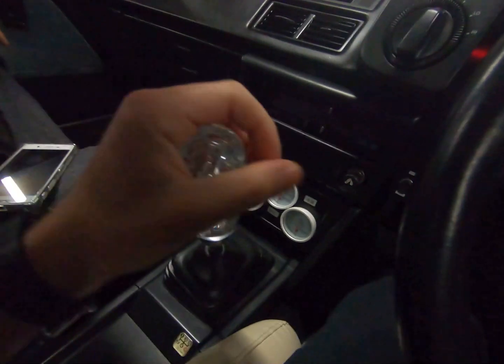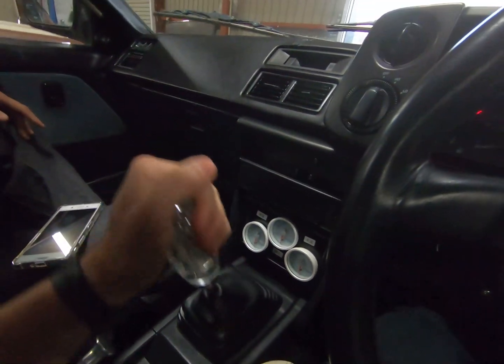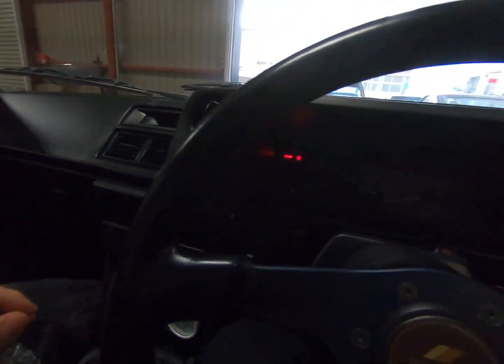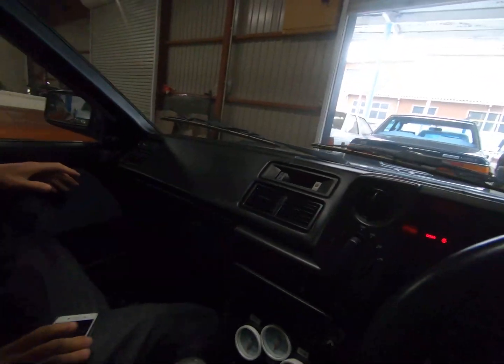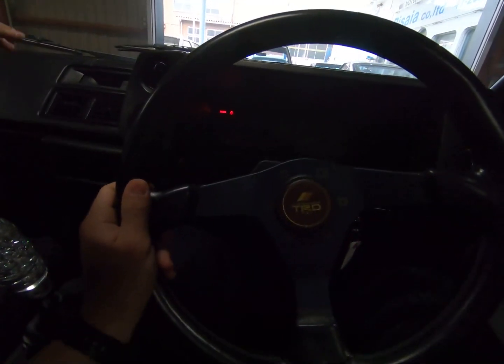Dude, this is pretty nice. This shift knob, man, this is crazy. Definitely gonna have to change that. And then this thing's a little ghetto rigged. I don't know how he did that, but whatever. That one's good though, right? Yeah, it looks good, man. I'm telling you, just throw a dash cover on that. Just attach it with a little bit of Velcro, a little Velcro there, a little Velcro there, and then TRD wheel.